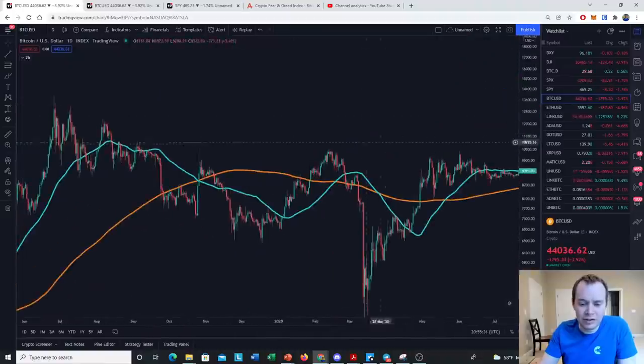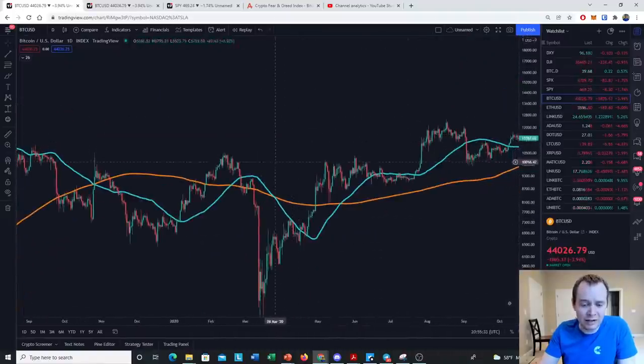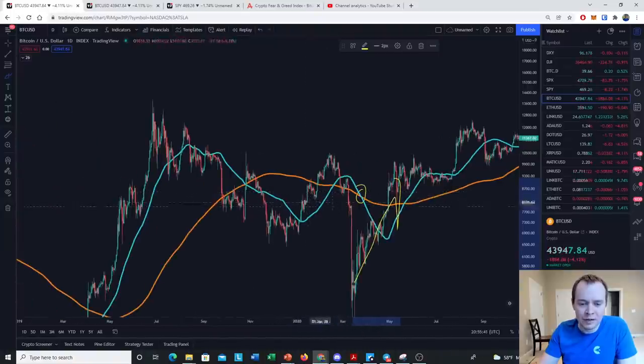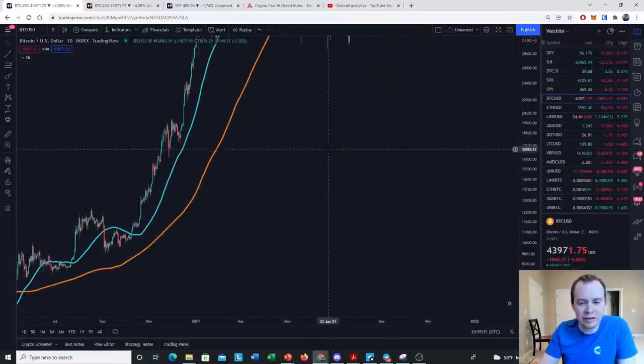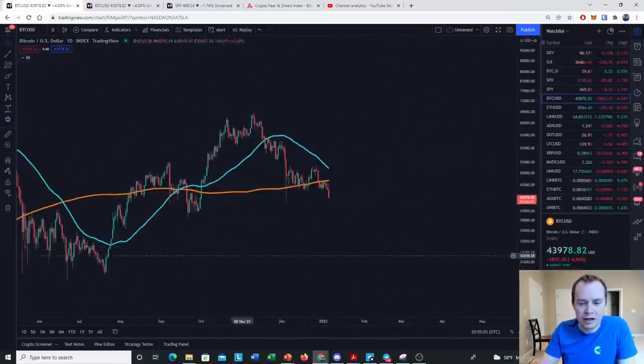But we've also seen before where the day where you get a death cross, you can actually see the market pump, right? So back in March of 2020, we had a death cross and the market was moving up. Over here, we had a death cross back in October of 2019, and that corresponded also with a market pump as well. So, I know people will talk about the golden cross and the death cross.